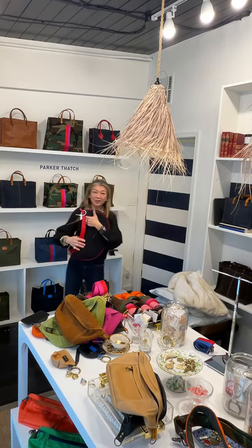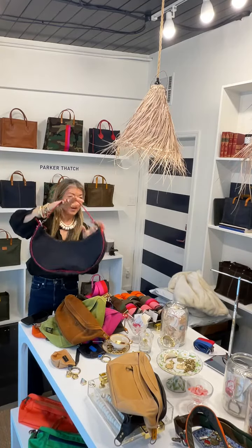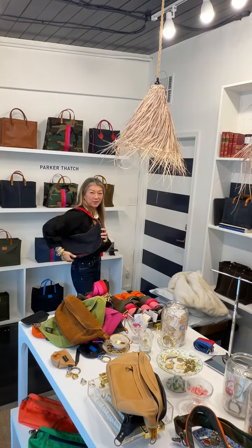I'm going to steal this. And Chloe, if you're there, I'm going to reserve one for you. This is a denim one, and I've been waiting for it to come in. It just came in, and I'm just so excited about it. It is such a great bag.